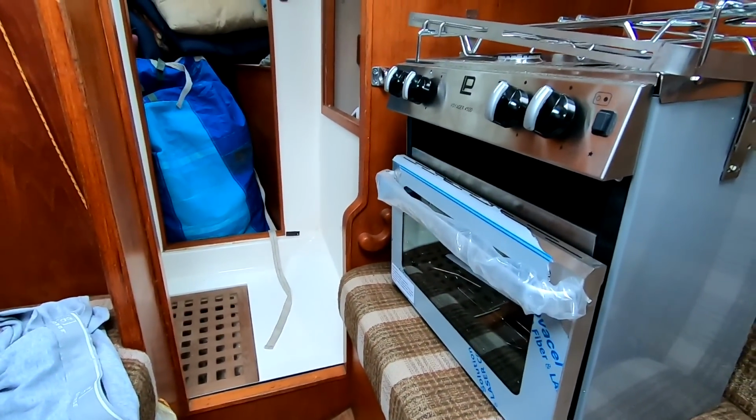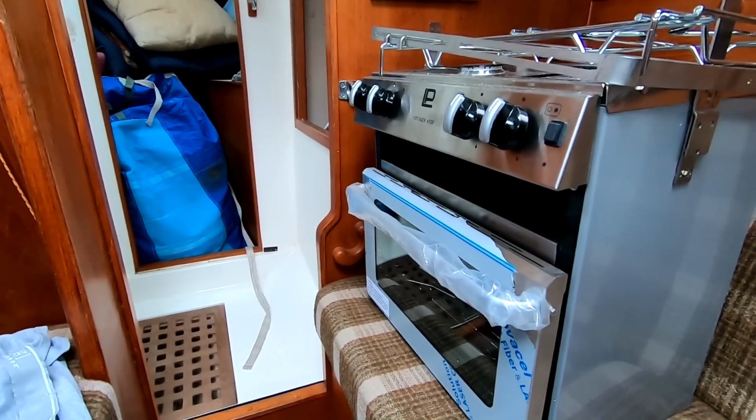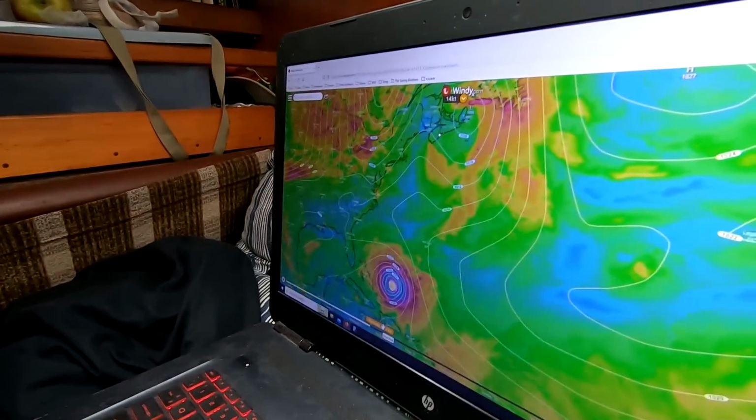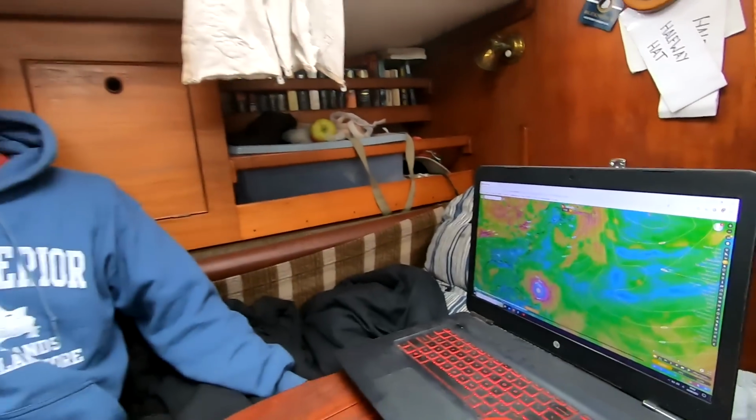Look at this brand new cooker. Anyway, what's happened, Luke? We're just watching this hurricane down here. We've booked in with the club for Thursday, just in case, to take our boat out of the water in case this hurricane comes right over us and brings 126 knot winds over here.